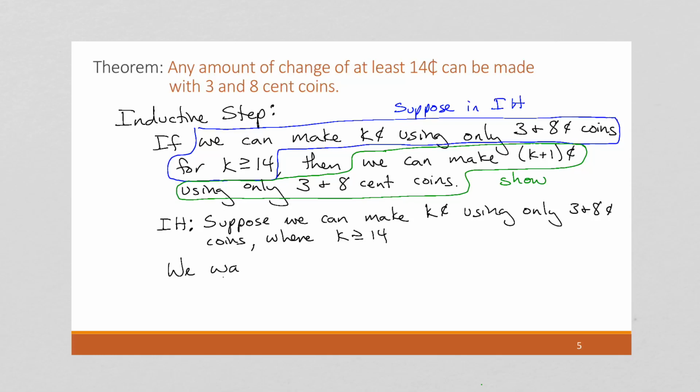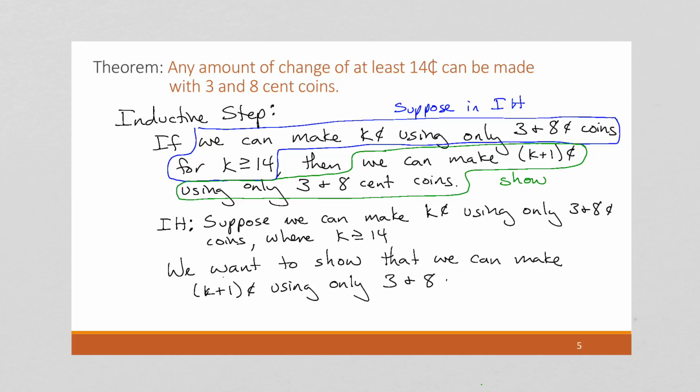And we want to show that we can make k plus 1 cents using only 3 and 8 cent coins. So the way we're going to approach this is we're going to start with an unknown amount, k cents, that we can suppose using our induction hypothesis we know we can make using 3 and 8 cent coins. And then we want to see how we can take that k cents and transform it into k plus 1 cents using only 3 and 8 cent coins.